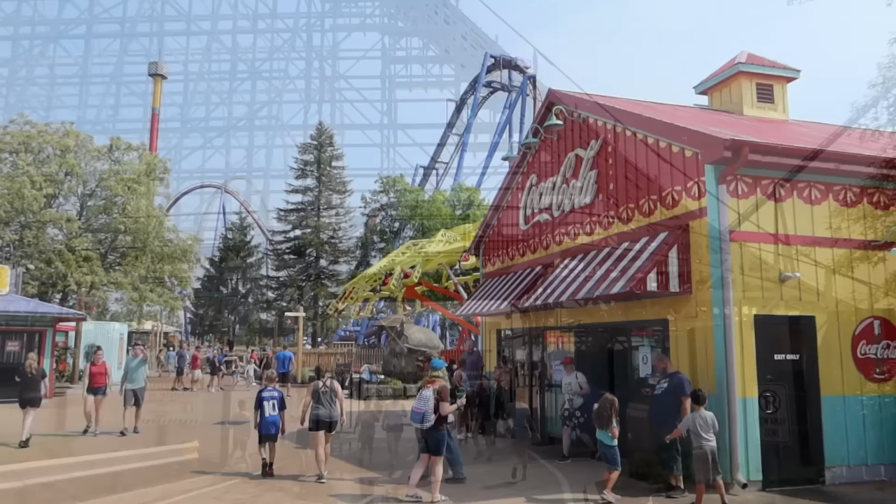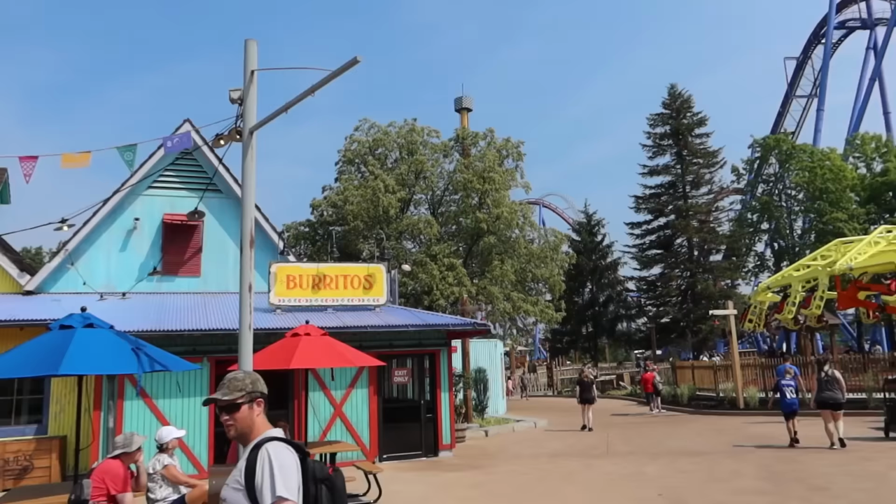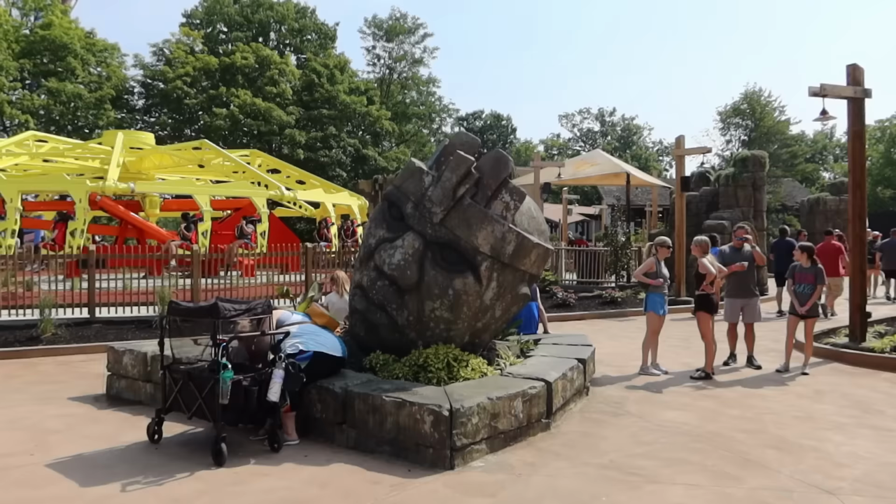And we're making our way now through Adventure Port, which is the new themed area for this year. And I've got to say, they've done a really good job with this area. All the buildings, very colourful, lots to see. Some new flat rides down here as well. Soul Spin, Adventure Express down that way. This is very nicely done. All the rock work, lots of props around. They've done a really good job, and it looks great actually with Banshee there behind it.